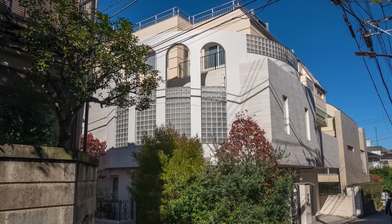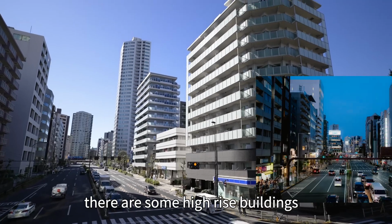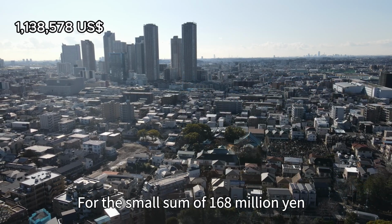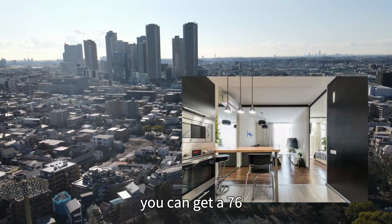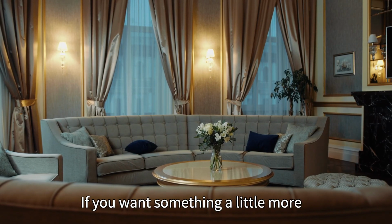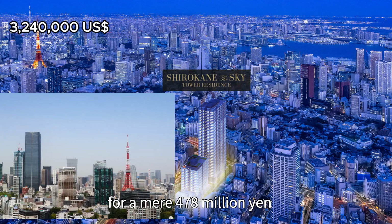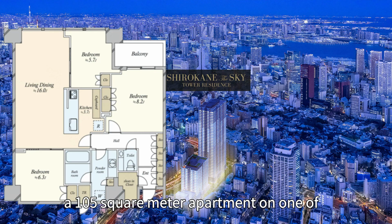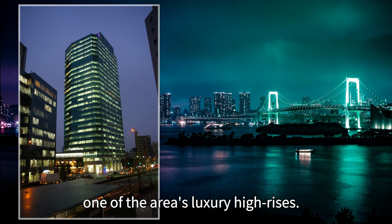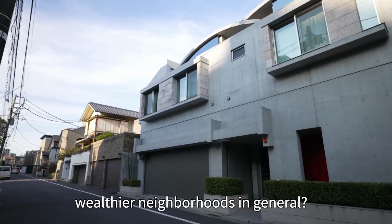But don't worry, that's not all Shirokane has to offer. In another part of Shirokane, there are some high-rise buildings with excellent views of Tokyo's skyline. For the small sum of 168 million yen, you can get a 76 square meter apartment in the Shirokane Tower. If you want something a little more modern and luxurious, then you can get, for a mere 478 million yen, a 105 square meter apartment on one of the top floors of Shirokane the Sky, one of the area's luxury high-rises. So what are the signs of wealthier neighborhoods in general?